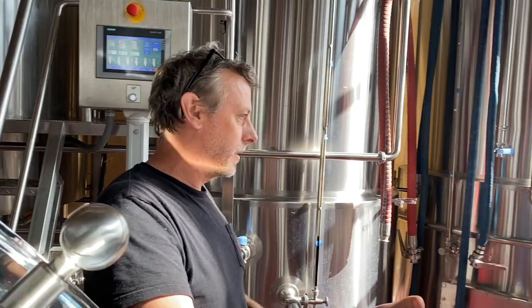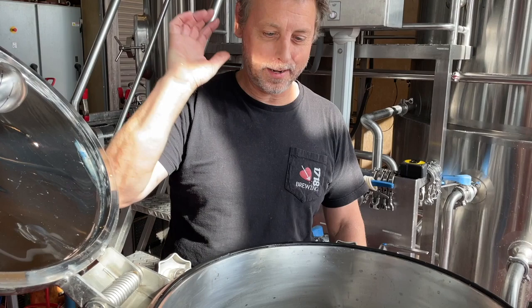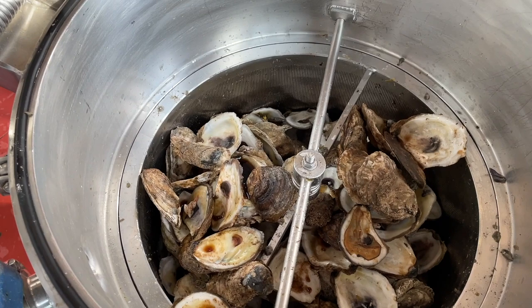So how long has this recipe been around then, or the idea of using oysters in stout? A long time. I don't know the exact date. I wish I did. But I'm going to say it's going back probably over 500 years. Wow. But so it was used back in the day when they didn't understand water at all.